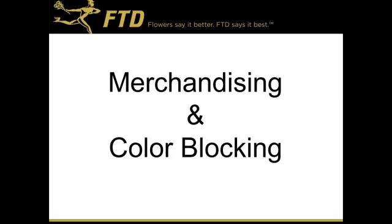Now we come to merchandising and color blocking.